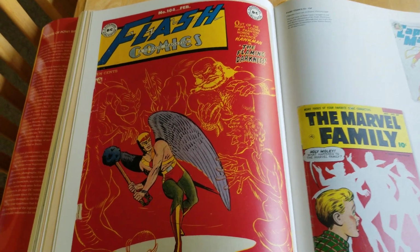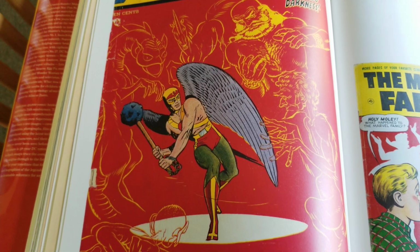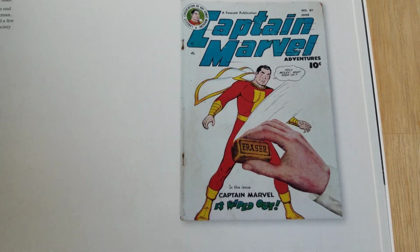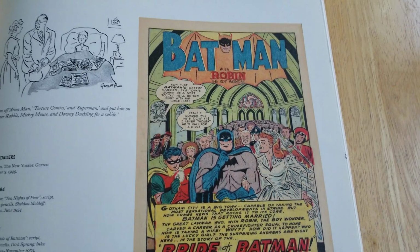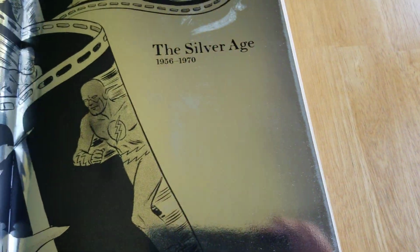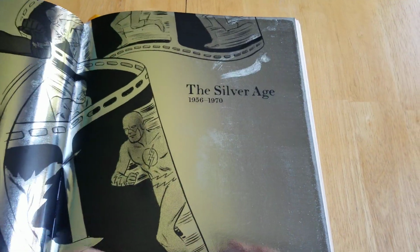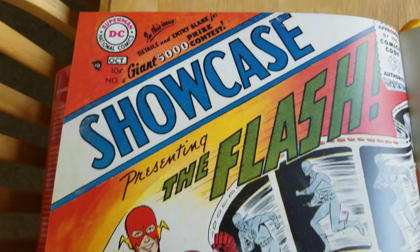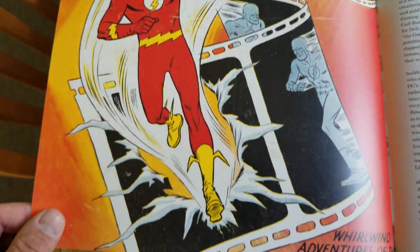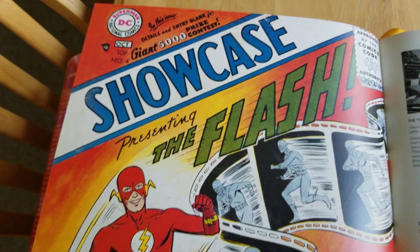Okay, part 2. Nice red cover on there. Just trying to... Here we go, Silver Age, 1956 to 1970. This is what kick-started it. I guess there's a big argument on what started the Silver Age, and it doesn't matter to me.